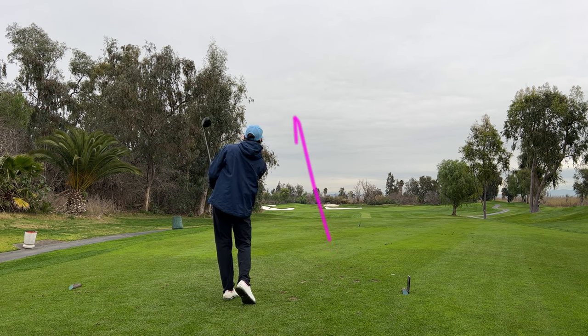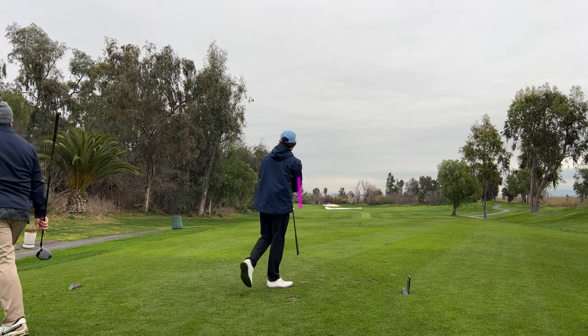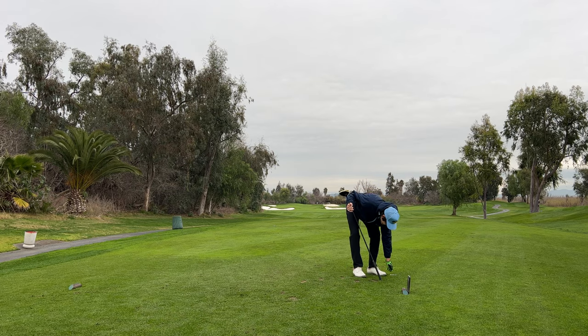A good ball. Yeah, should be good. Fade. Yeah, you're gonna be fine. Yep. Awesome. Oh, you got the guy. Nice bounce. Yes, sir. Yes, sir.